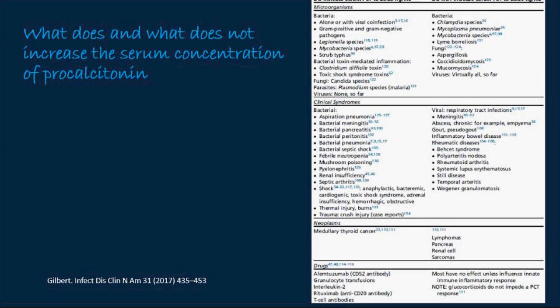So not all bacterial infections are associated with a significant elevation in procalcitonin level. Among bacteria, chlamydial infection and mycoplasma infection may not be associated with a significant elevation in procalcitonin level. Mycobacteria may or may not elevate procalcitonin level. Also, localized chronic fluid collections such as abscesses and empyemas may not be associated with a significant elevation in procalcitonin level.